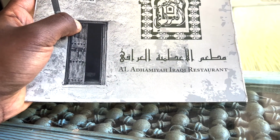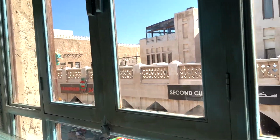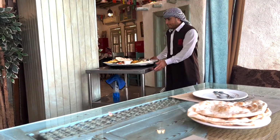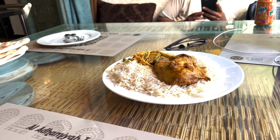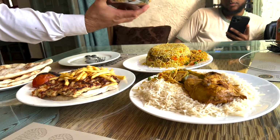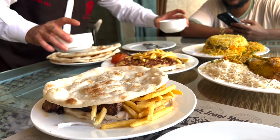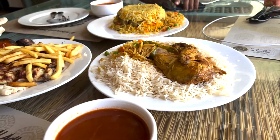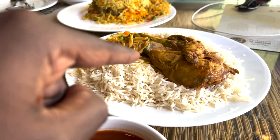So we are at Al Adhamia Iraqi restaurant. First time having Iraqi food. Ooh, it's about to be fire. Can you look at the view? Check out the view. Ladies and gents, our food is ready. Shukran. What about this one? Lamb. Chicken kebab.